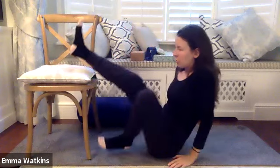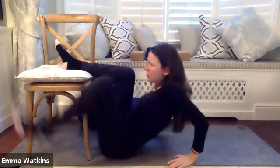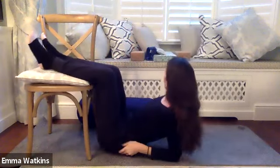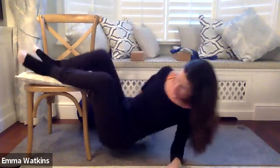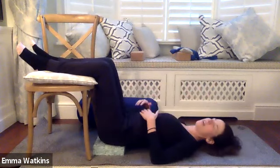Very simple. Chair again. Another one you can do whilst watching the telly, and you can do this anywhere. So I'm going to place a block under my sit bones, but you can place a blanket here, or you can place nothing. Ideally you'd have your legs up against a wall. I have a chair today. And there we have it. Complete rest.